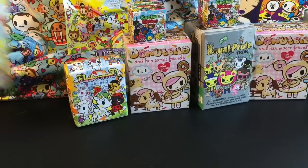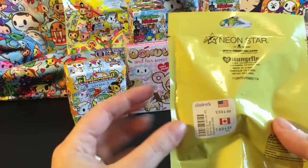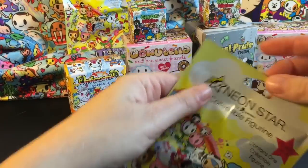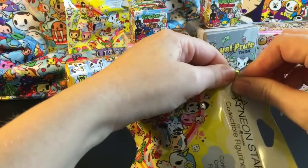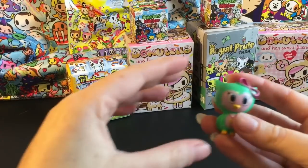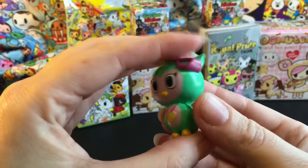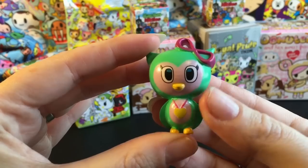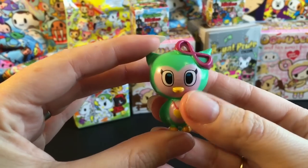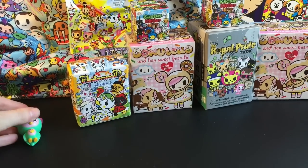I'm going to start with one of these blind bags of the Neon Star collectible figurines. I got these at the Claire's accessory store. I've opened a few before in my past blind bag videos. Oh, cool, we have the little owl. That's cute. She has a little heart there. Cool. Okay, oops, I'll set her over here.